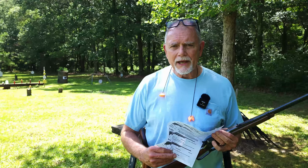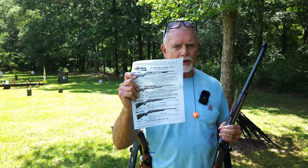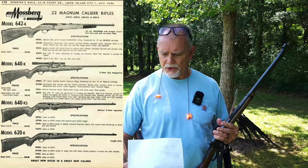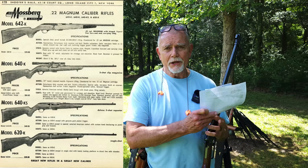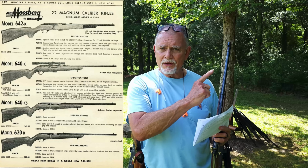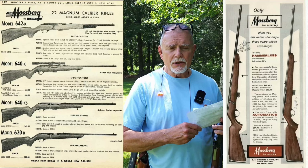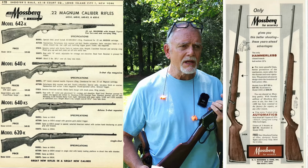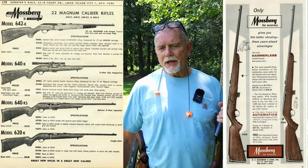And I would look at ads like this for the Mossberg 640. What you're looking at right here is actually a screenshot I took off the interwebs. But I did buy that image, and I bought this image as well. Actually, I didn't buy the images, I bought the pages, and they're being shipped to me, the actual pages out of a magazine.